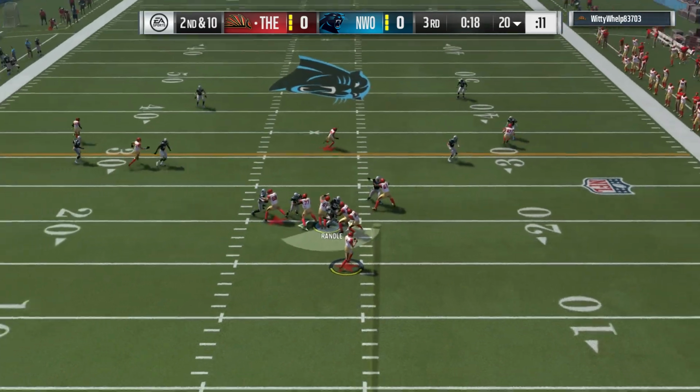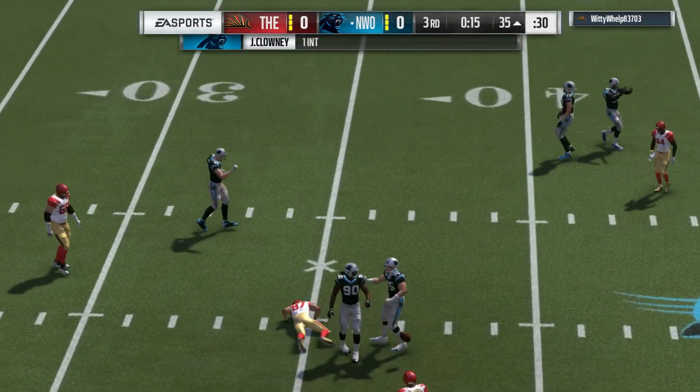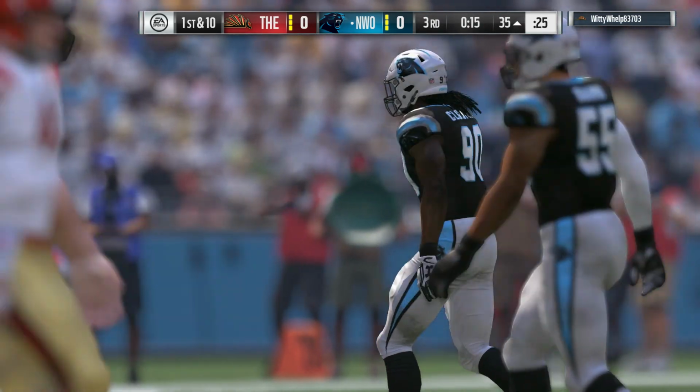They fake the handoff. Now Carr. Into double coverage, and it's intercepted. A great read, and it's picked off. And his crew will take over with a football at the 35-yard line.